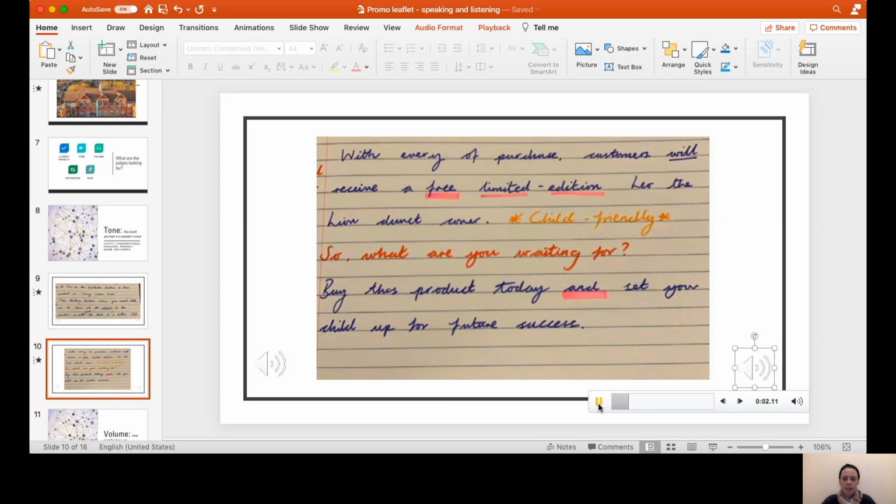With every purchase, customers will receive a free limited edition Leo the Lion duvet cover. So buy this product today and set your child up for future success.